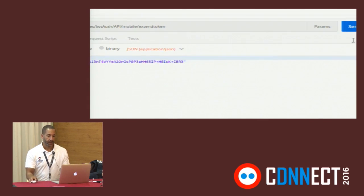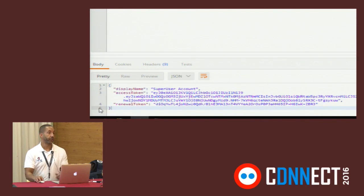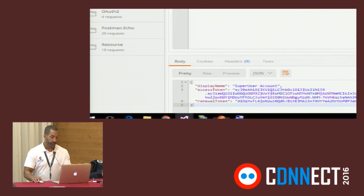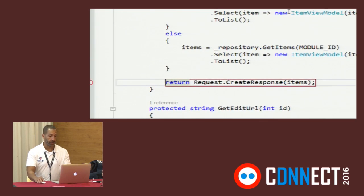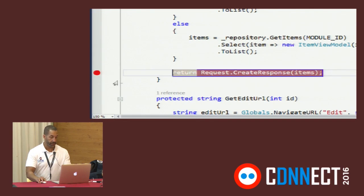So Joe Brinkman is going to take a look at it and find out. Once I hit send, now I've got a whole new token again, so I can go back and continue my requests. To follow the process: you log in, you get your token, then you use that token for all subsequent requests. It's just that simple. And inside of the API itself, you've got the ability to get all of the items that you normally would.